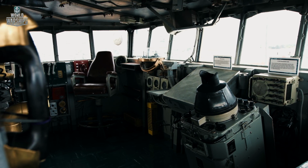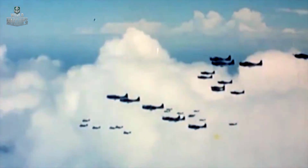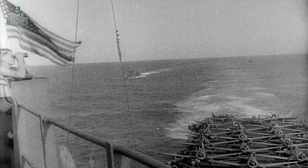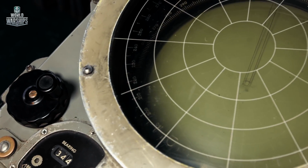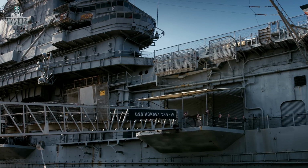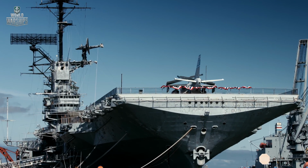Hornet's biography is the history of the Pacific War. She took part in the Battle of the Philippine Sea, the Battle of Leyte Gulf, and the attack on Yamato in April 1945. Today, the aircraft carrier is one of the most popular attractions in California and a reminder of the heroic past of the U.S. Navy.